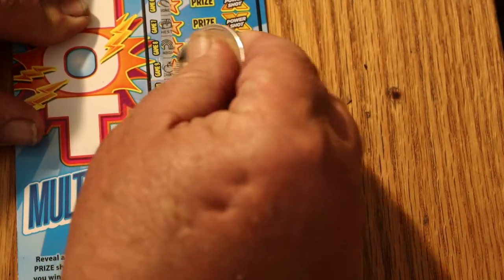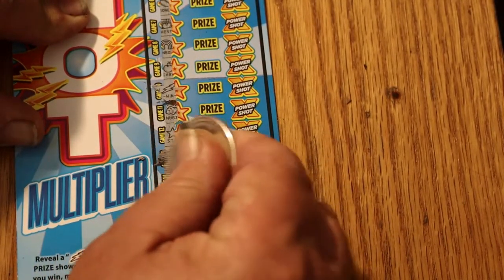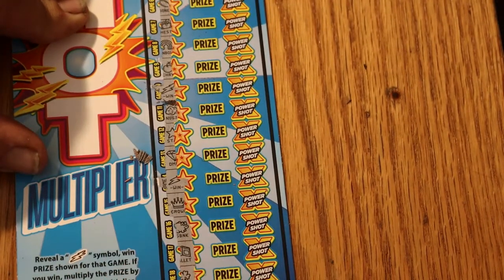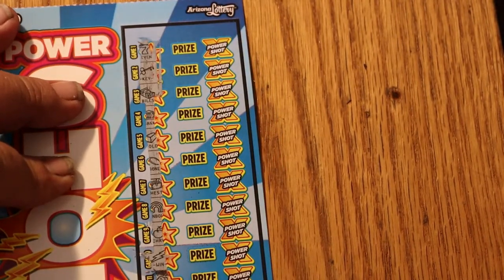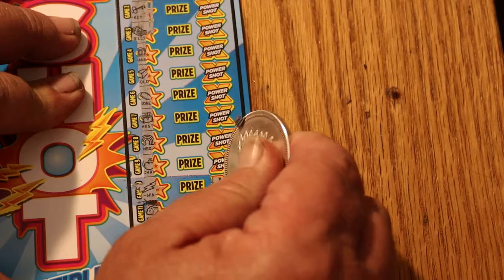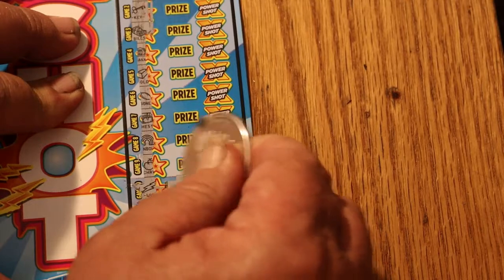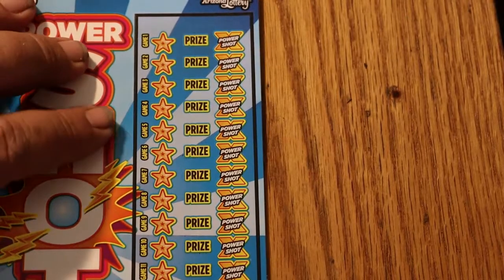Nothing. There's one. One right off the bat. Okay. So the first ticket's going to be a winner. There's two. A good sign is to hit one right off the bat like that. Alrighty. So, we got two lightning bolts there and there. Let's see what the multipliers are first. One times. Okay. 5 and 10, 15. Perfect. We're already on a profit. A little profit. Now we need to continue this.